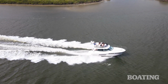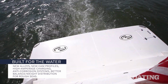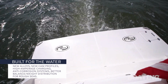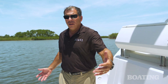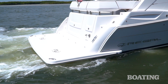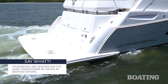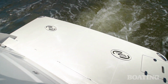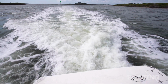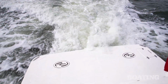When you look at a Sterndrive boat, the obvious thing you don't see is the 2 outboards, or 3 or 4 outboards, hanging off the back of the boat. On this boat that I'm standing on, we now have a full-width swim platform that's 4 feet deep. You can use the swim platform for lounging, activities, getting in and out of the boat. You're not having to deal with climbing around the engines. If you're a fisherman, you don't have the outboards that you have to deal with and maneuver around. It's a clean back of the boat.